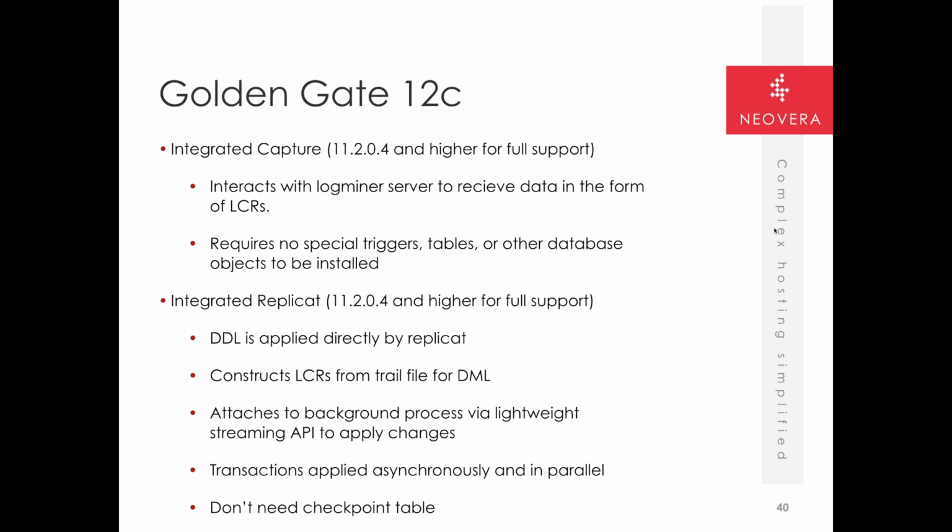You don't need to run the scripts to do all the DDL setup for creating the DML triggers and things like that. Same thing on the Replicat side, integrated. DDL is applied directly by the Replicat. It constructs all those change records from the trail file. What's new in this process is that it attaches to some background processes via a lightweight API, and then runs it through a process to read it, schedule it, coordinate, and apply it, and this is for parallelization. So now these transactions can all be distributed and applied in parallel.